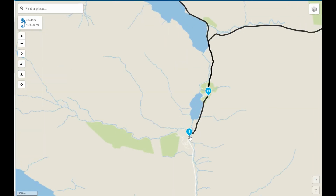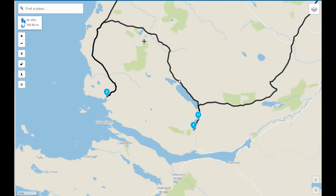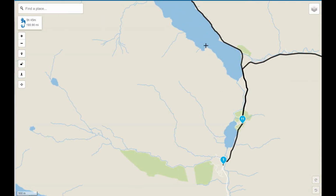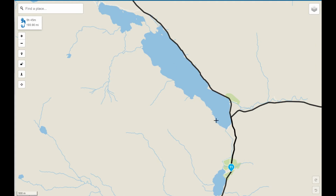So basically what we do is we start here in Delphi and we head out, and we're going to head northbound towards Louisburgh. But obviously the first point of interest is Doolough itself, which is literally 5 minutes from Delphi. So you'll come up onto this road here by Doolough. Now if you've never done Doolough before, it's just one of those must-do places if you're ever in Ireland or if you're from Ireland. It's part of the Wild Atlantic Way, and it's just a beautiful place. It's probably one of the most scenic places in Ireland, certainly in Connemara, but you have to do it.